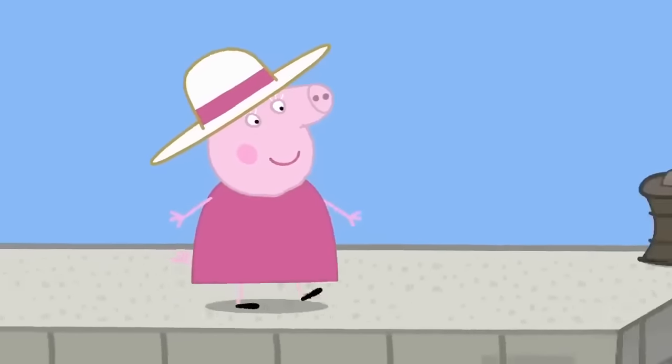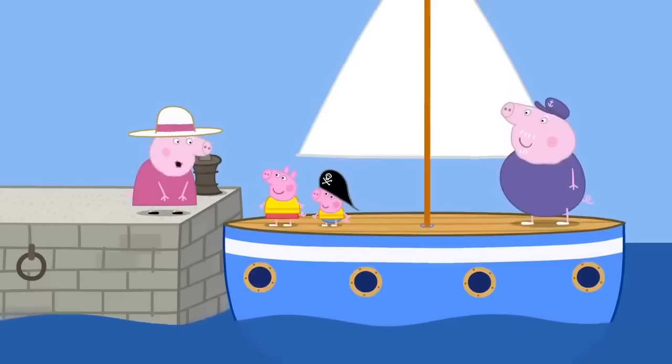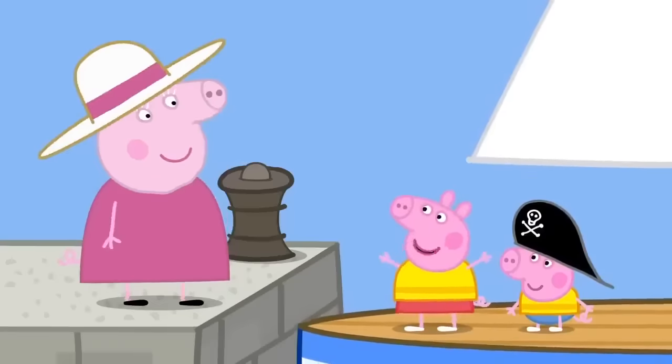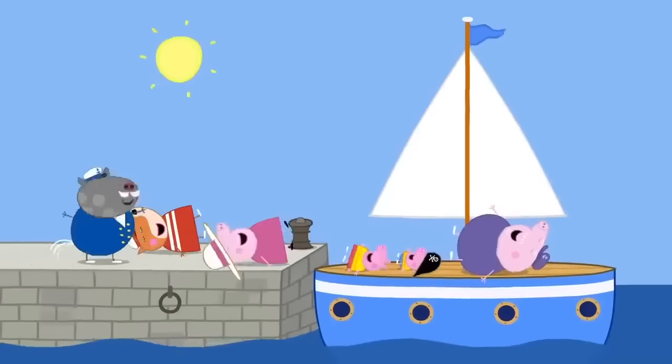Granny Pig has come to meet Peppa and George. Granny Pig! Granny Pig! Hello, my little ones. Did you have a nice time? Yes! We got stuck in the mud and had a sleepover. Peppa loves sailing. Everyone loves sailing.